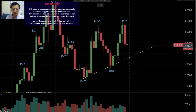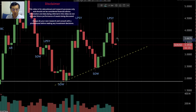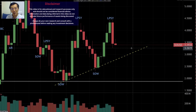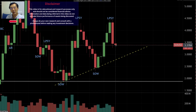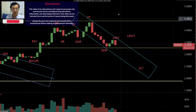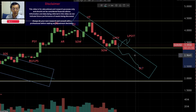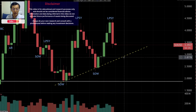So let me put it in another way if it's not easy to catch. Basically, if this week's candle, the price, still wiggles along the same range, that's where we see more LPSYs in the daily charts. If the weekly chart shows a sharp drop here, that means in the daily chart it will go all the way to the selling climax, like this. So one way is this one, the other way is like this. Two different options, assuming the price is really heading towards this yellow dotted line.